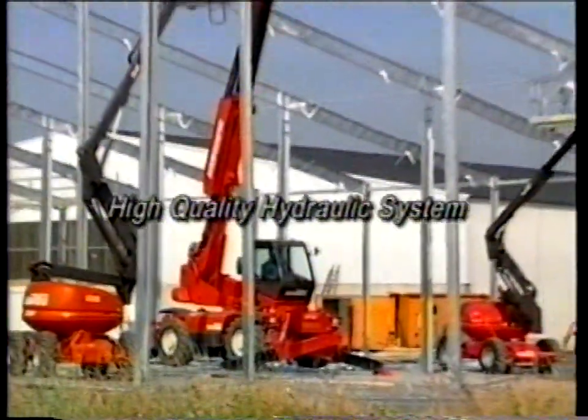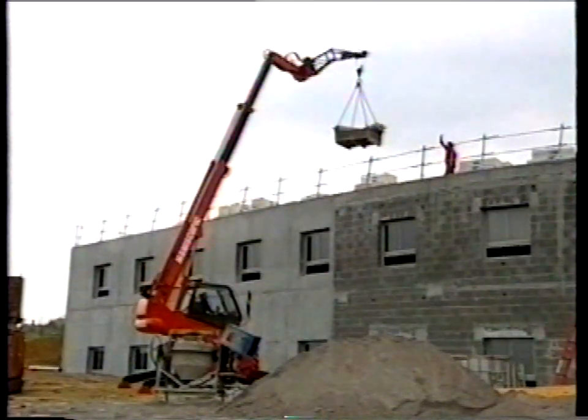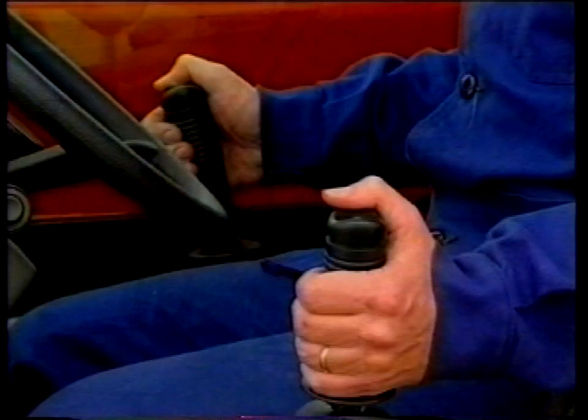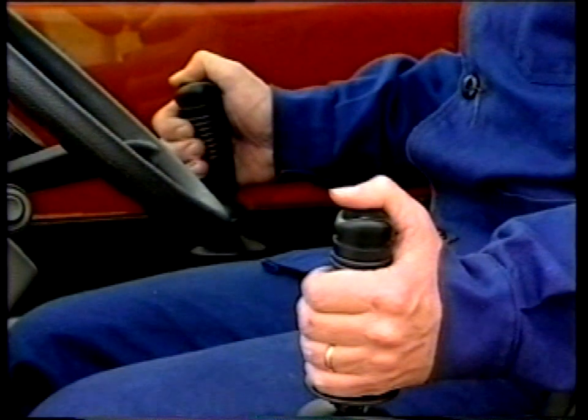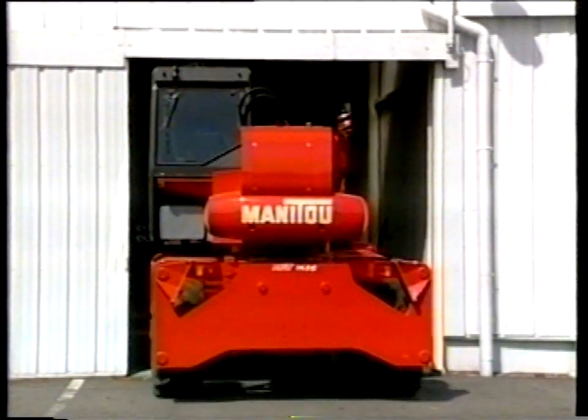The precision of the MRT's hydraulic system is the key to high performance. The MRT has an excellent hydraulic capacity, a proportional distributor, and two control levers. This makes gradual and simultaneous movements possible with outstanding precision maneuvering.